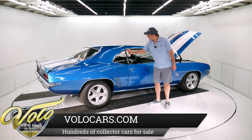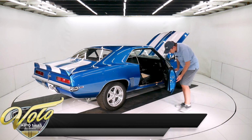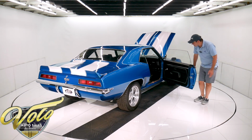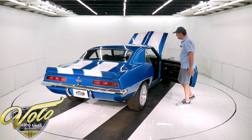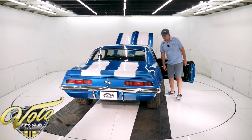I left the windows up on purpose. They're nice and clear. They fit nice. Door jambs are just as pretty as the outside. The screws, the weather strips, the sill plates, it's all excellent. They did upgrade it with retractable shoulder belts.